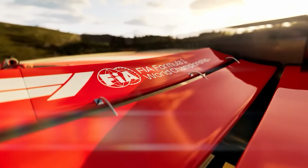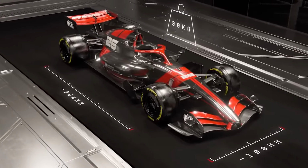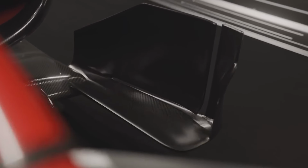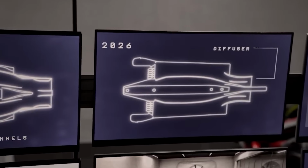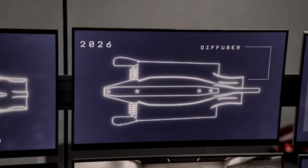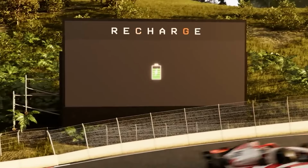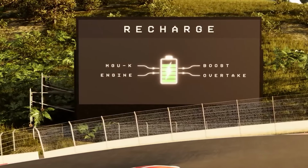What unsettles engineers most is how coherent the leaked architecture appears across disciplines. Electrical systems, thermal management, and deployment logic don't look like parallel developments. They look like a single conversation that's been ongoing for years. That kind of coherence can't be manufactured quickly, especially under cost cap restrictions. It suggests Red Bull and Ford weren't reacting to the regulations. They were interpreting them with a long-term philosophy already in mind. And once a philosophy hardens, it becomes very difficult for rivals to attack it from the outside.